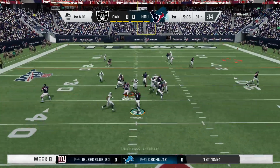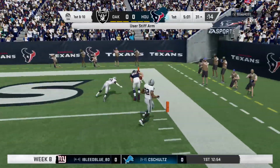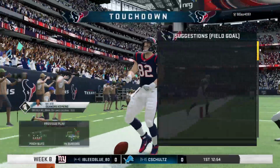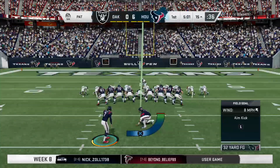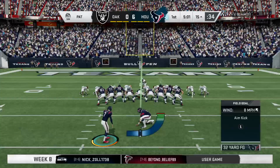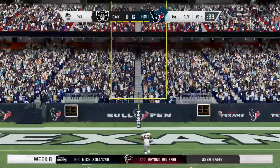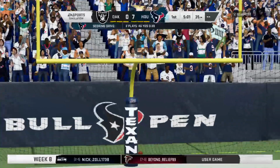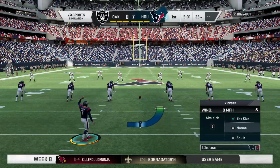Back to throw, Watson. Wide open receiver, complete. And he's in. Touchdown, Houston. Dawson Knox with touchdown number 7 on the year. And they are able to strike first here on their opening drive. Fairbairn good with the extra point. And that makes the score 7-0.